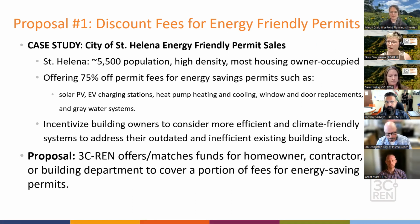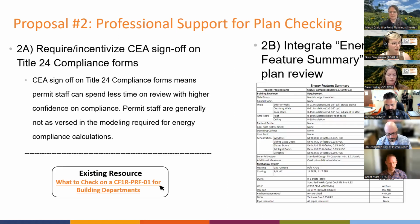So looking at that example, we are thinking that 3C Ren would be able to offer or match funds for homeowners, contractors, or building departments. Essentially, we can be the party that helps to discount the fees for energy-friendly permits without necessarily making our building departments lose the potential income that comes with permits. There'll be opportunities to ask questions, discuss more, and make suggestions on this in a little bit.